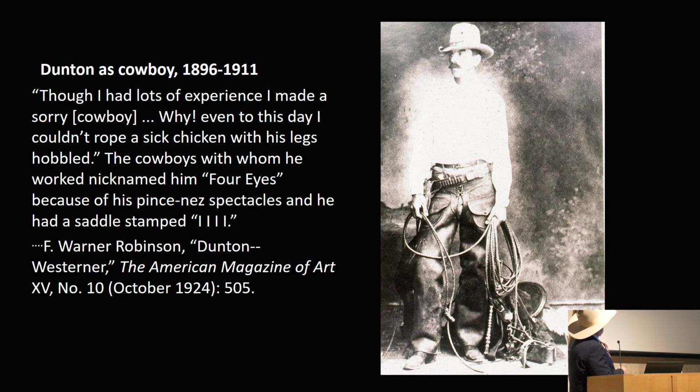But you can see that he also was called Four Eyes by the cowboys because of his spectacles. And somehow along the way, he acquired the nickname Buck. I'm of the opinion that that was a self-applied nickname. His family called him Bert. Nobody ever called him Herbert, and certainly nobody ever called him William. So the family called him Bert, and I think somehow he needed a better name than Four Eyes to have an Old West credibility. So in the American Magazine of Art, he tells some of these stories in 1924 when he's profiled.